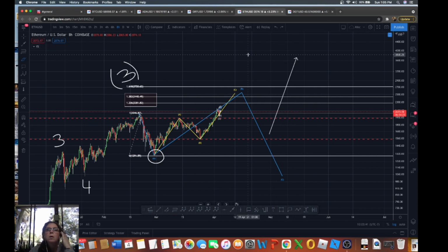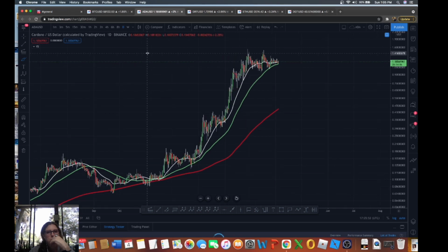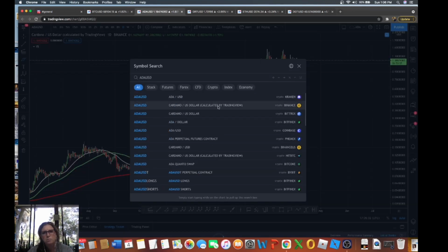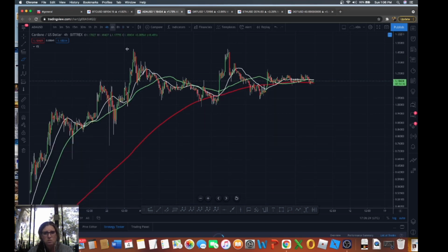Okay, so I'm going to go on over to ADA. I'm going to get on a different exchange. I don't like that one. Let's try this one. Better. Binance seems to have a lot of wicks. Okay, so basically with the altcoins, it's the same thing. I feel like we're in a 4th wave. So let's take a look at what we have going on here.